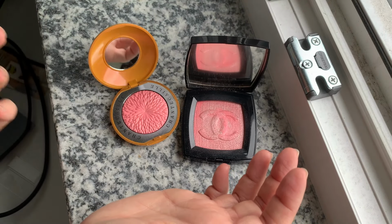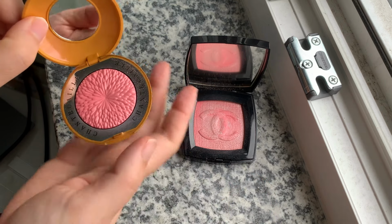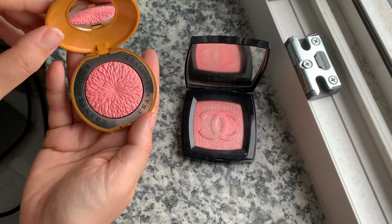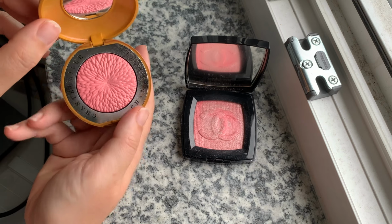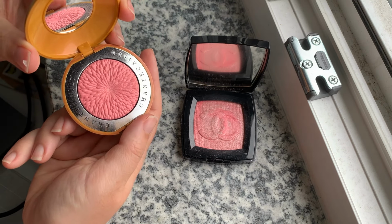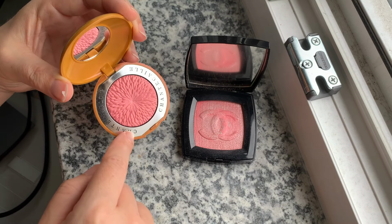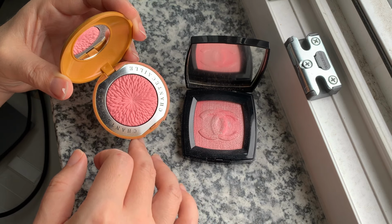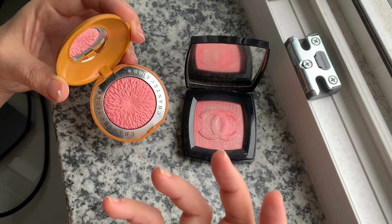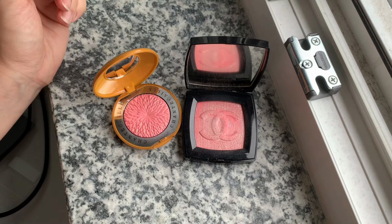Both of these are blushes in the Baked Gelée formula, and I was lucky to find a website that sold testers, so I got this for a very good price, and that's why I decided to purchase it, because full price or even 20% off to me is too much, it's too overpriced. I already tried it. This is one of my favorite colors because it gives life to the face, because it has some neon quality, and I'm curious to see how these compare.